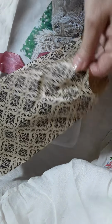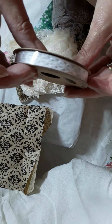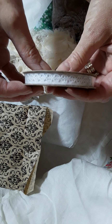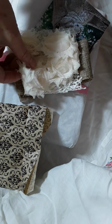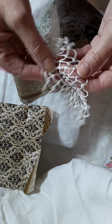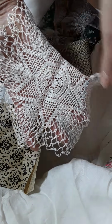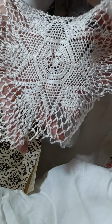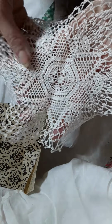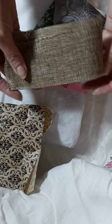And then we've got in here. Oh, thank you, Wendy. Oh, look how delicate that lace is. That is absolutely gorgeous. Can't wait to use that in my journals. Some of this trim. Love this. And a doily. Oh, how delicate is that? That is gorgeous. I absolutely love doilies, and I've got a lot of them actually in use around the house. So I think that might be another one to add to that collection.